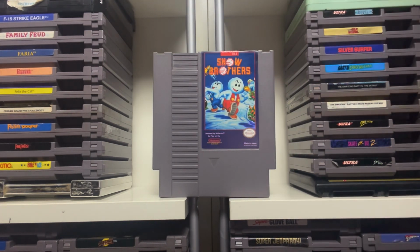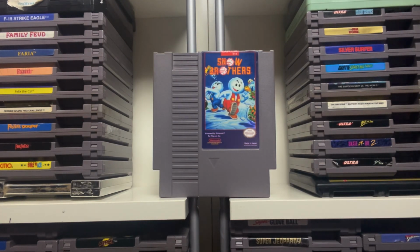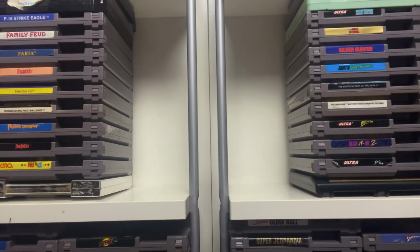My copy here came from Alberta when Neil was living out there. He picked this game up for me. I believe it was $40 at the time, which was a massive steal. I don't actually remember even where he got it from. I didn't complain. But either way, if you get a chance to grab it, please do.